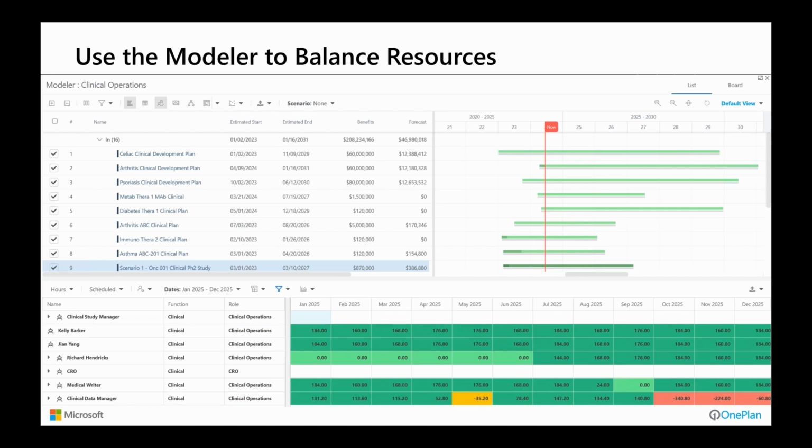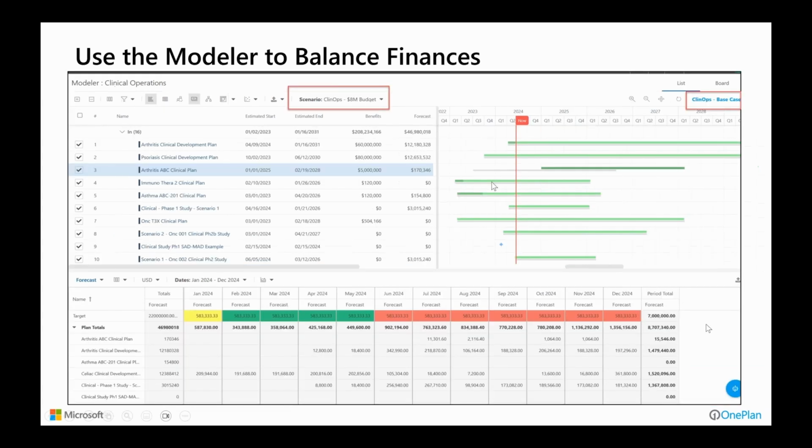The modeler, we have a nice modeling tool, which I'll show you. You can use the modeler to balance resources. So if you're over-allocated in a certain area, you can either unselect them or click and drag and move them out to a different year, to a different time period. And you can look at different views and reports there, and not only for resources, but also for finances.